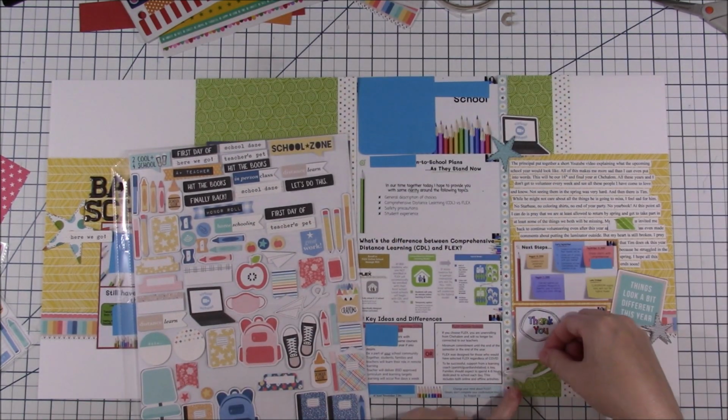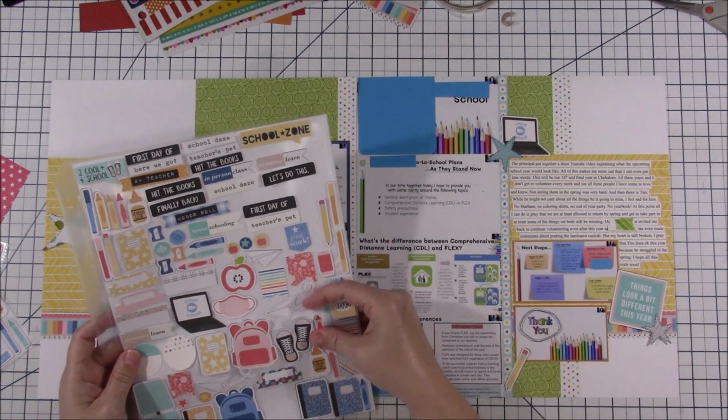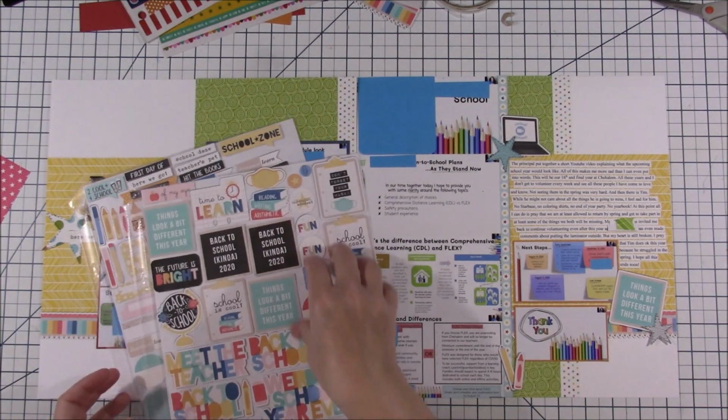And luckily, I probably could have kept on typing. The journaling actually fit in there. I was getting a little worried when I was cutting them apart, but luckily it all fit in there. So let's talk about the layout a little bit.